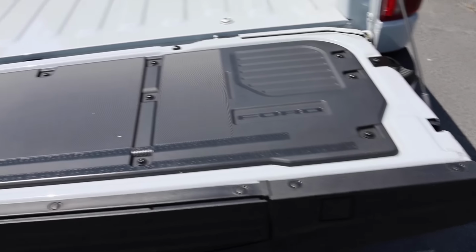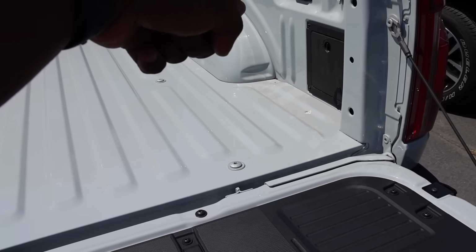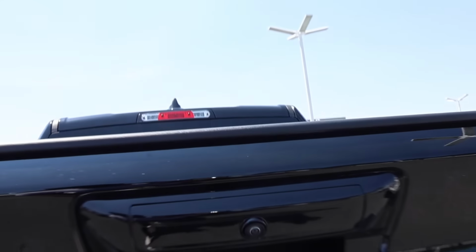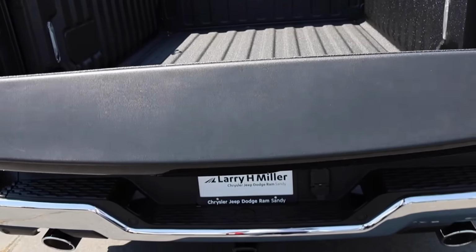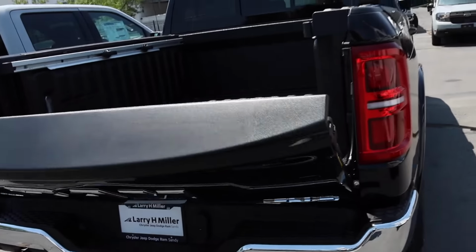This does provide a workstation, and you have 7,000 plus watts inside the bed with a 30 amp plug, bed lights, camera above, no spray-in however, and you guys see there, a little bit of storage. Now for the Ram, they did do a little bit of a restyle for the tailgate, but you still have that backup camera with the LED lights there. And this is going to be power right there. But spray-in comes standard compared to the Ford. However, you do not have a camera for bed view. Tie downs because this has the Ram boxes. And you do lose a little bit of the width as well. But yeah, both trucks have that power tailgate now.